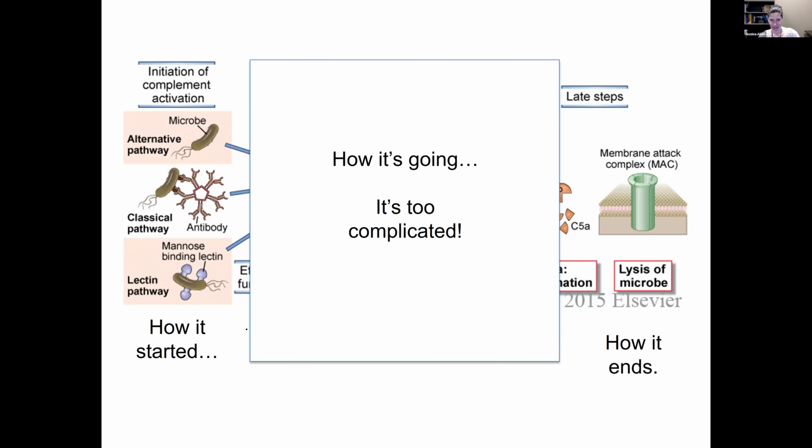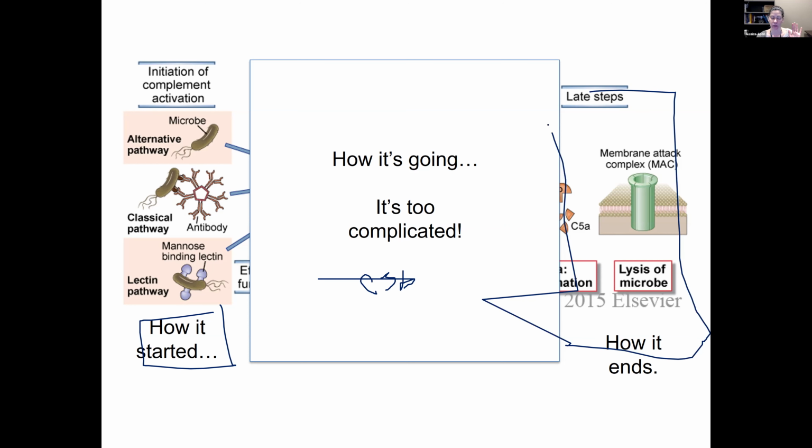So, complement, nerdy graduate pictures aside, we are just going to focus on what triggers complement to be activated. We won't talk too much about how it's going and what's happening there. C3b, as I said, is going to come up once or twice because that's important for its activation. We'll get there. And then we're just going to talk about how it ends. So don't worry about all of the middle products. We're just going to talk about what triggers complement activation and then what the end result is.